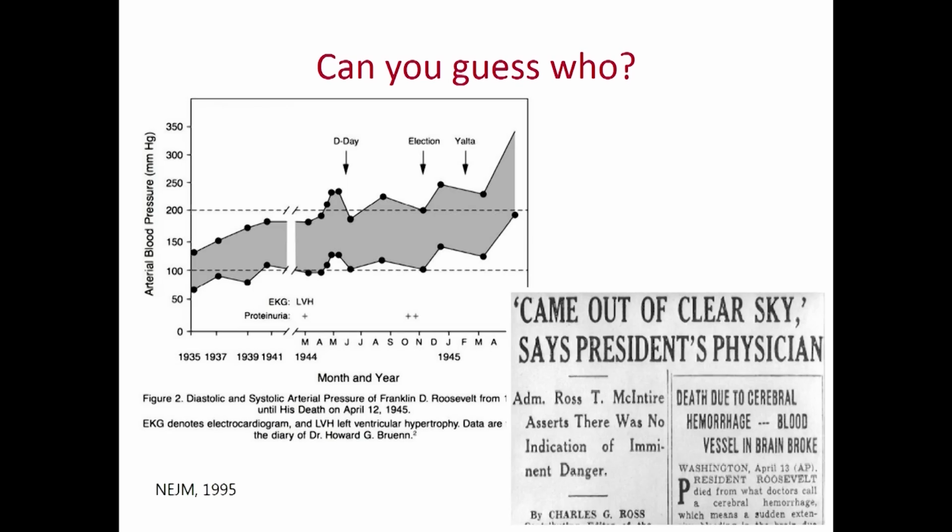Franklin Roosevelt died of a brain aneurysm. And as noted, there was, quote unquote, no indication of imminent danger, despite the fact that this blood pressure was astronomically high, with blood pressures getting as high as 200 millimeters of mercury, which would send anyone to the emergency room these days, and having already demonstrable consequences of high blood pressure long before the event. So thankfully, hypertension care has improved since this time. And I'd like to go through a little bit about where we are with that hypertension care now.